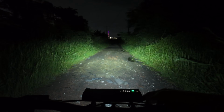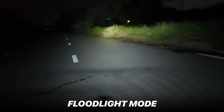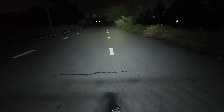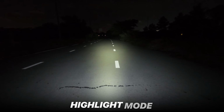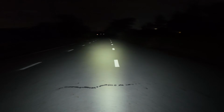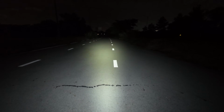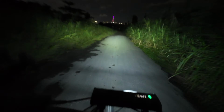I tested this on completely dark country roads to see how it performs in real conditions. The floodlight mode illuminates not just ahead, but it spreads light left and right, giving excellent peripheral vision. The spotlight mode throws light further forward, but with less side coverage. Highlight mode is where you get the full 10,000 lumens with all 8 of the LEDs active, and this is my preferred setting for trail riding just because you do utilize the full 10,000 lumens.